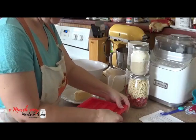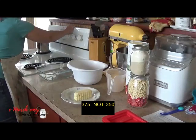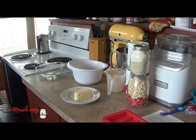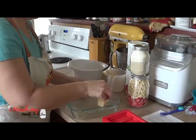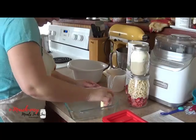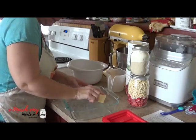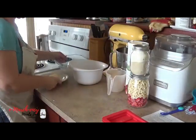So the next thing I'm gonna do is go ahead and turn my oven on to 350. And I'm going to actually take this guy and just butter the bottom of my pan. There we go. I'll just set those aside.